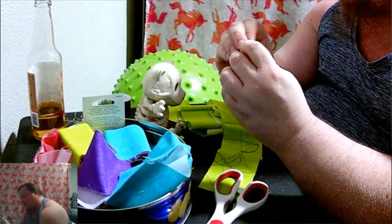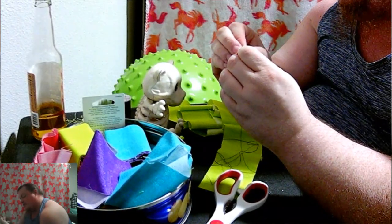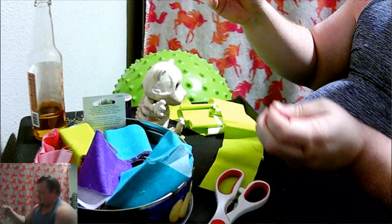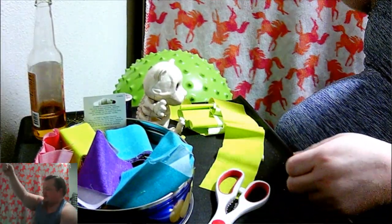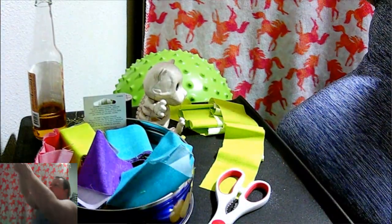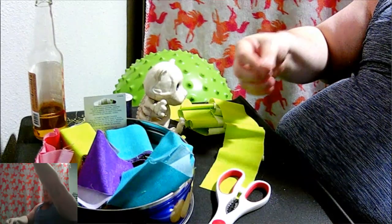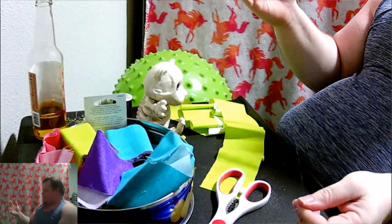If you are hand sewing, I highly recommend remembering to grab your needle threader. Because threading a needle with that one is a pain in the tail. There's no need to put yourself through that. Do not be me. Work smarter, not harder.